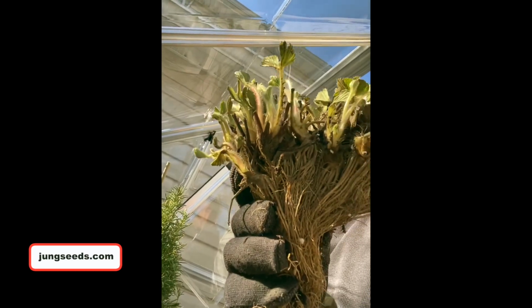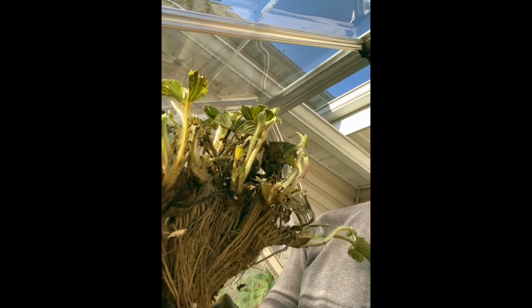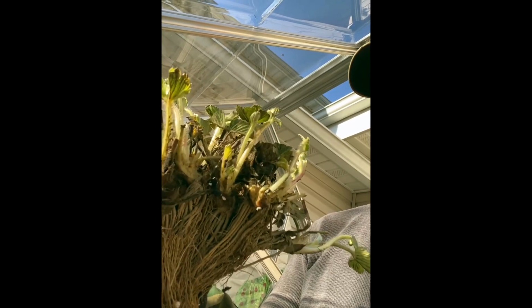Today we're going to be working with jungseed.com, and they sent us some strawberry. Let me just show you these strawberry plants here. They had about another day, and then they would have been done. So we're going to put them in the soil right now. We're going to water them, and let's get cooking.